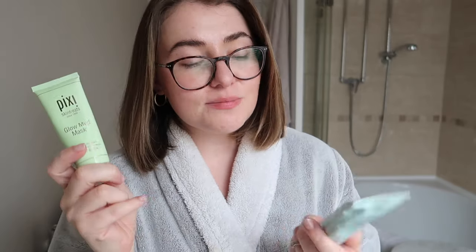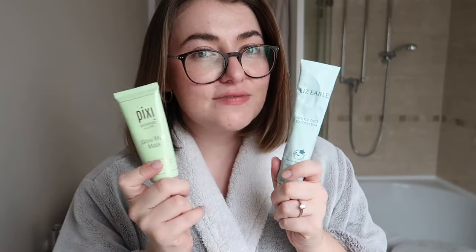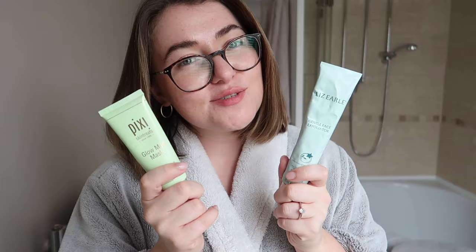I might actually use, I've got two products here, debating which one to use. I can either do the Pixie Glow Mud Mask or I can do the Lizelle Gentle Face Exfoliator. I never do them together, but they're really nice when you just want to do a bit more of a pamper. I think I might do the exfoliator because I feel like my skin can just use a little bit of a reset.